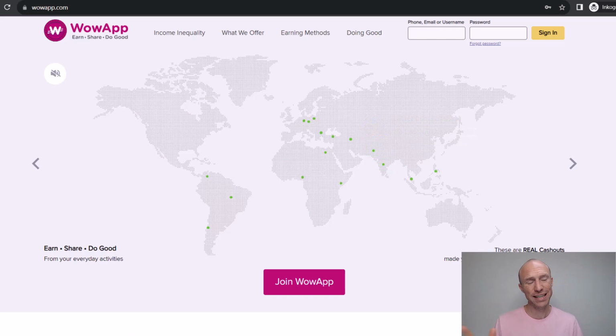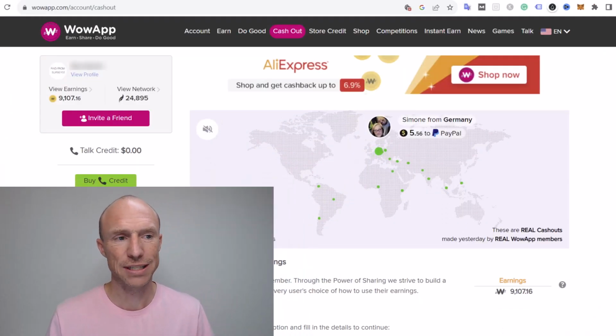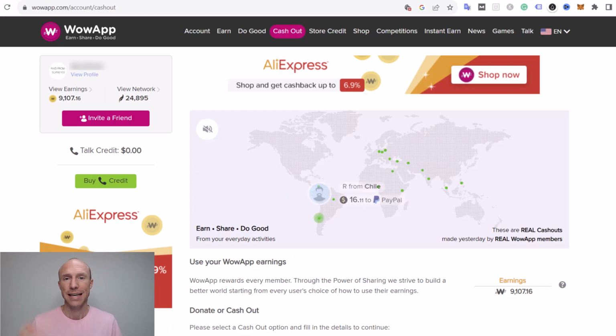So let me now log in and then you can see how to cash out, and then we'll talk more about how long it has taken me to earn this. So I have now logged into WowApp on the website. It is mainly an app. Most of the earning opportunities you need to use through the app, but when it comes to cashing out, you can actually do it on the website. So I'll just do that because it's easier to show.